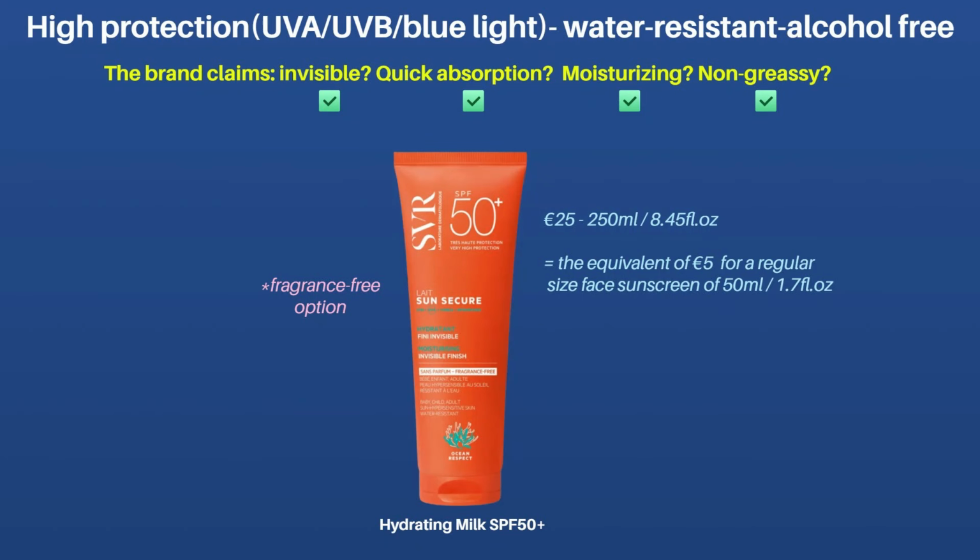Regarding the claims that the brand has for the Milk sunscreen, I agree with everything. And the part where I did not expect to agree, as I told you, is the fact that although this sunscreen is moisturizing, it is not greasy. The texture is really enjoyable, even if you have oily skin.